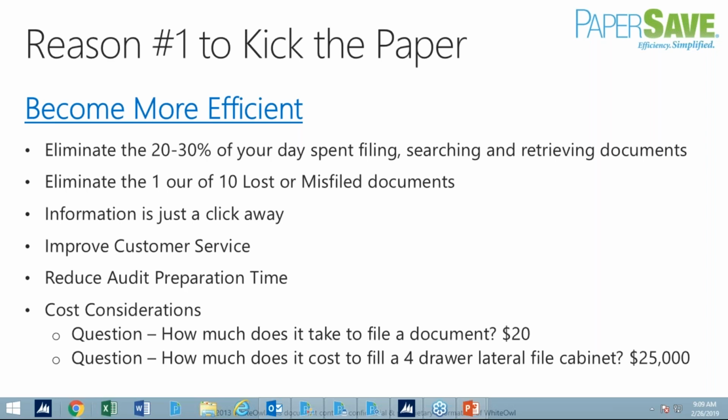We also know by eliminating paper, we're going to eliminate those, hopefully, those lost documents, right? 1 out of every 10 documents are lost or misfiled. When you go to a digital system, a document management electronic filing system like PaperSave, the documents become 1 click away, and I'm going to actually demonstrate that to you today. If the documents are at your fingertips, what are you able to do? You're able to be more efficient by answering customer service questions, and that customer service might be to your actual customers, or it might be to your internal staff, answering questions in terms of, have we paid this vendor yet?